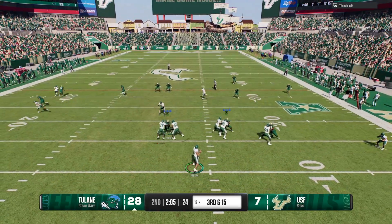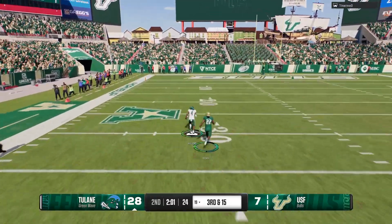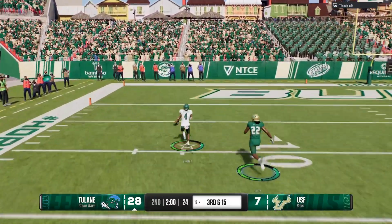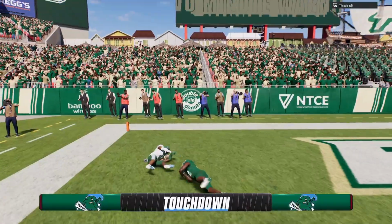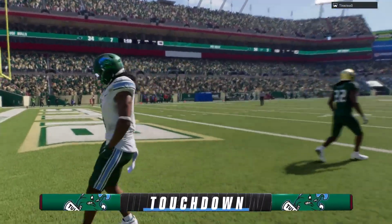Looking downfield, and he needs a bunch. He's not afraid to go deep. And he's got it inside the 35. And he ran away from the crowd, and he'll take it in. Touchdown, Tulane.